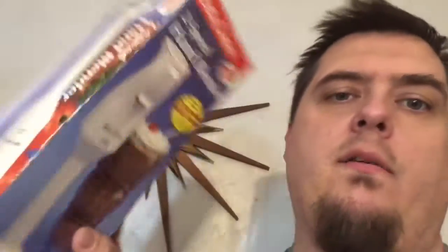New old stock. This right here says May 1999 on it. New old stock blender. And you can buy this exact same blender today. Why would anybody pay for one that's vintage? I don't know, but they do. So I bought it.